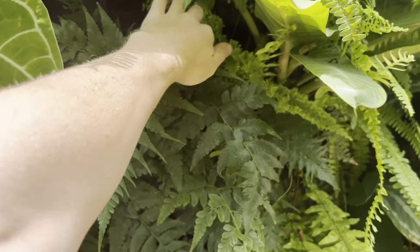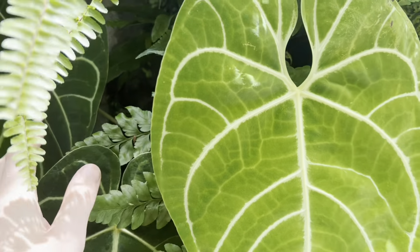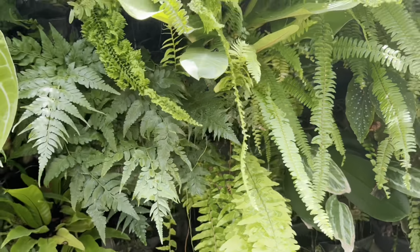So this is not the rabbit-foot fern, this is the rabbit-foot fern here. And it's kind of self-propagating. We've got it growing up the wall there in places. So it's doing really, really well.